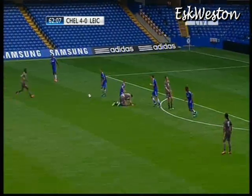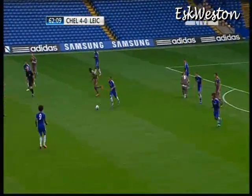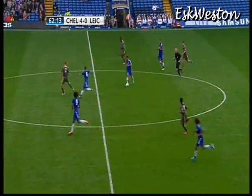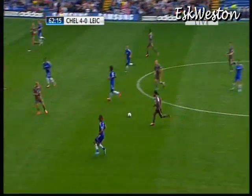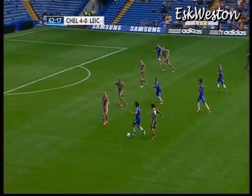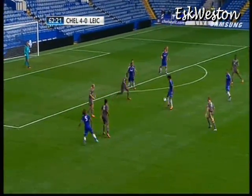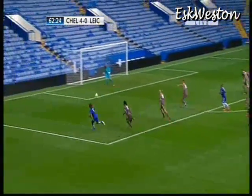I think as well we must give a mention to Billy Clifford, who I think has found lovely space. It's the number 10 role, I guess, but the space that he's found and his ability to use the ball. Always known Billy as a good passer of the ball, and he's showing it again today.